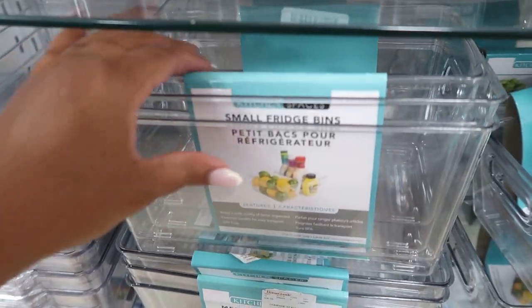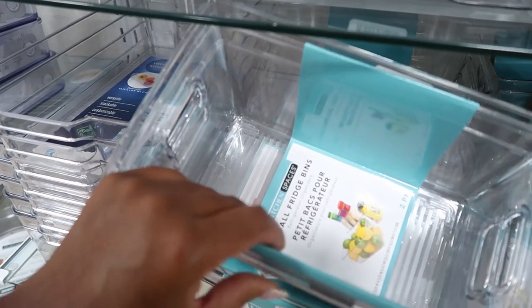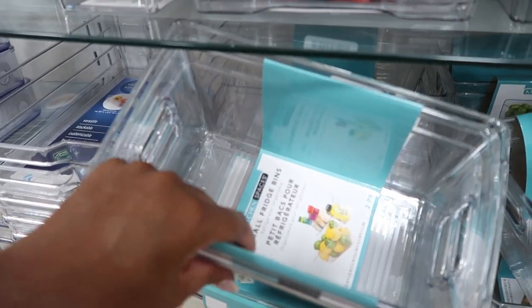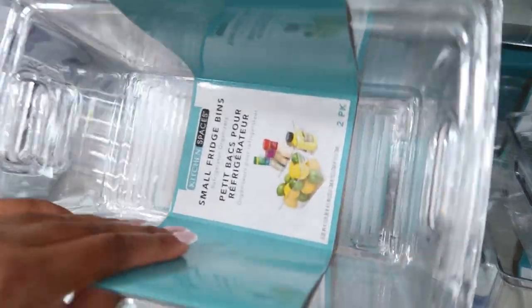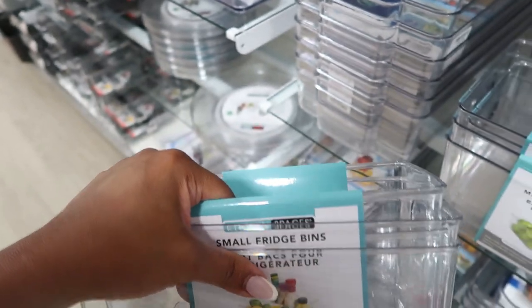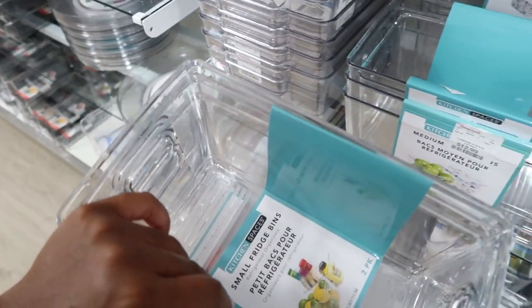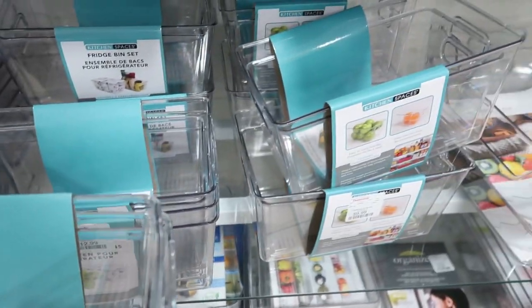Now, if you have a small fridge like I do, then these little dividers are so good. I'm telling you guys, they provide so much peace of mind and help you retain organization, and I promise you guys will use them. The price on these is really, really good. I think this whole little stack is $12.99. Then they have the ones for medium and large.